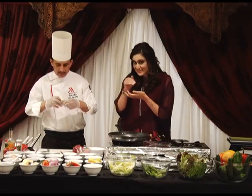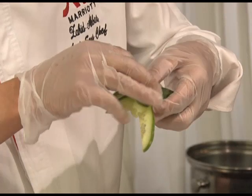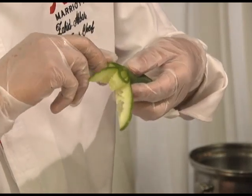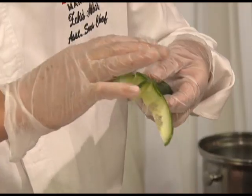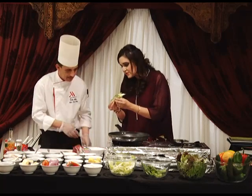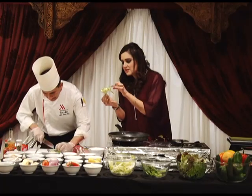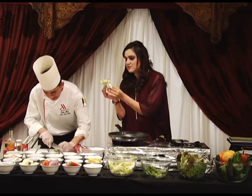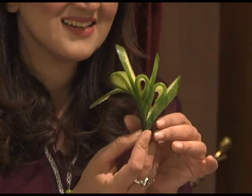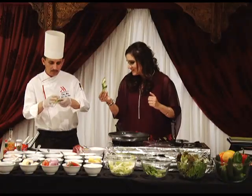So if you notice, he didn't cut entirely through the cucumber because, wow, he's turning it into a flower. Can I just show something, please? He's not cut entirely through the cucumber because it's like a stalk, and he's just folded alternate leaves, so it looks like this, right? So here's the stalk, and he's folded alternate leaves, so it looks like a beautiful flower. Very nice. Put it here.